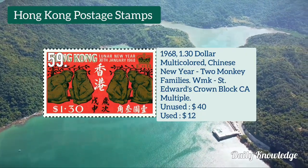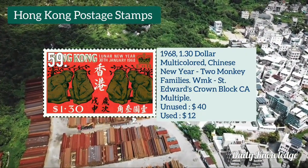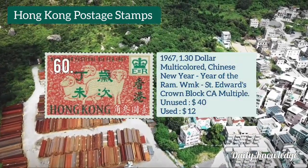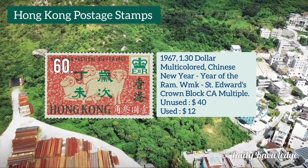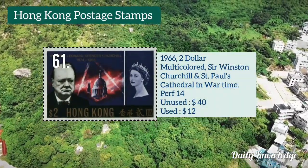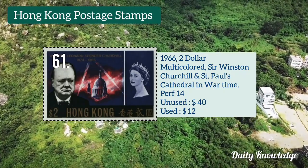Next is 1968, $1.30 multicolored Chinese New Year, two monkey families. 1967, $1.30 multicolored Chinese New Year, year of ram. This is 1966, $2 Sir Winston Churchill and St. Paul's Cathedral in wartime.